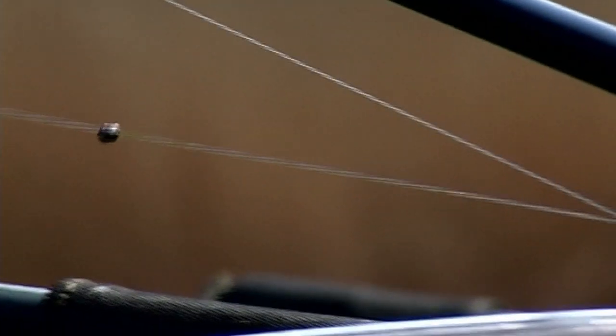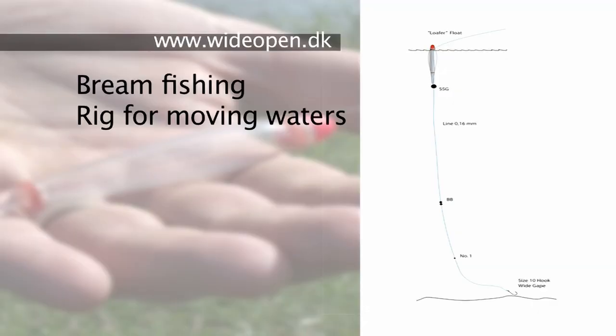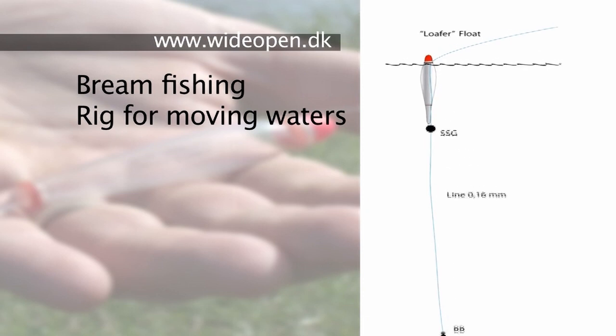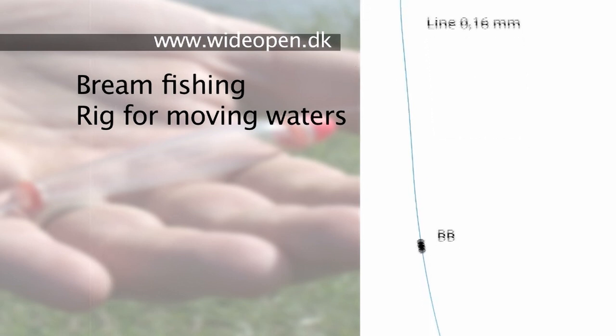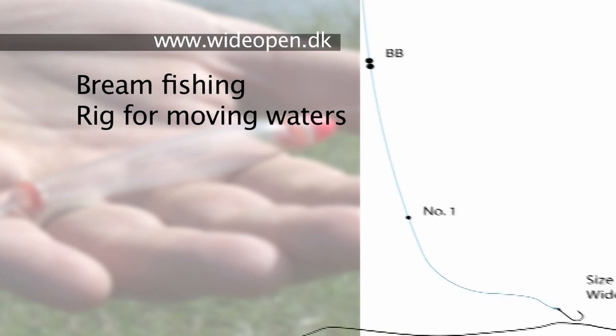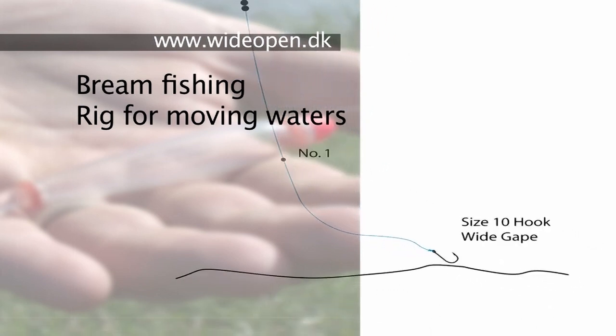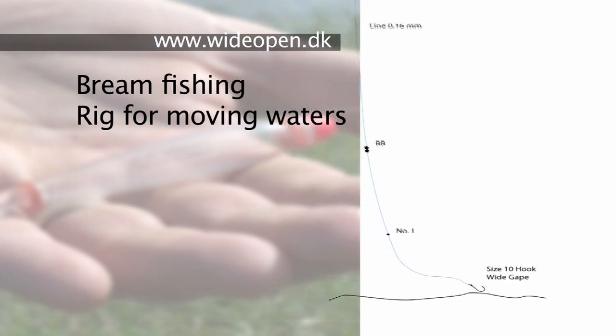Nikolai now changes to a float rig. He uses a relatively large float with great carrying capacity. The float is fixated at the top and bottom. Right below the float, an SSG split shot is mounted. Approximately 30 centimeters above the hook, a BB split shot is mounted. And 15 centimeters above the hook, a little number one split shot. The hook is a size 10.